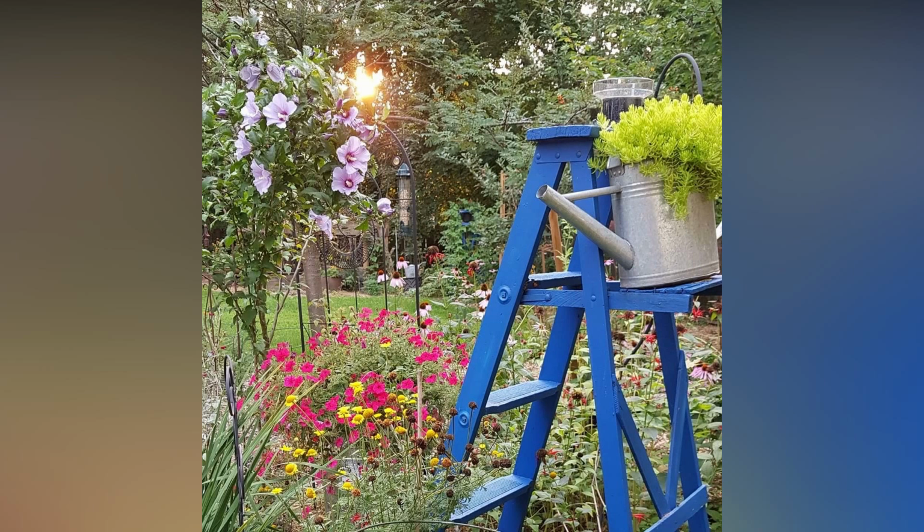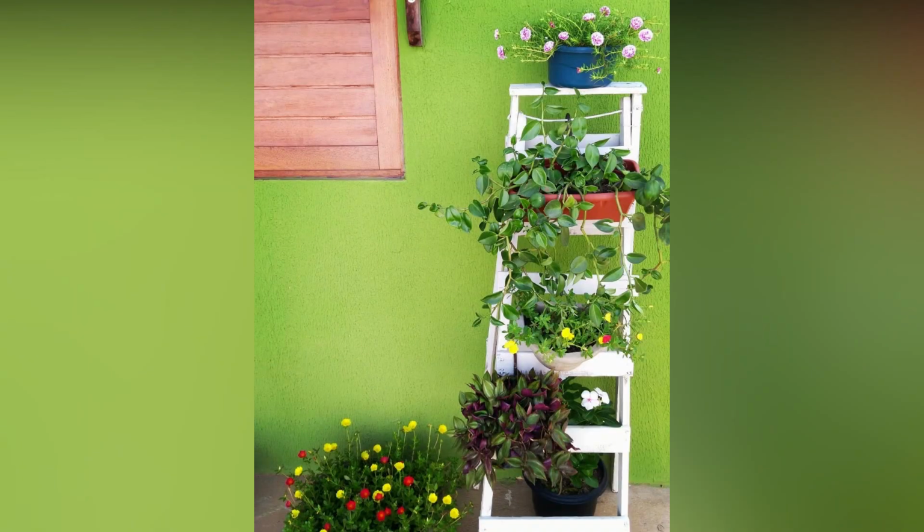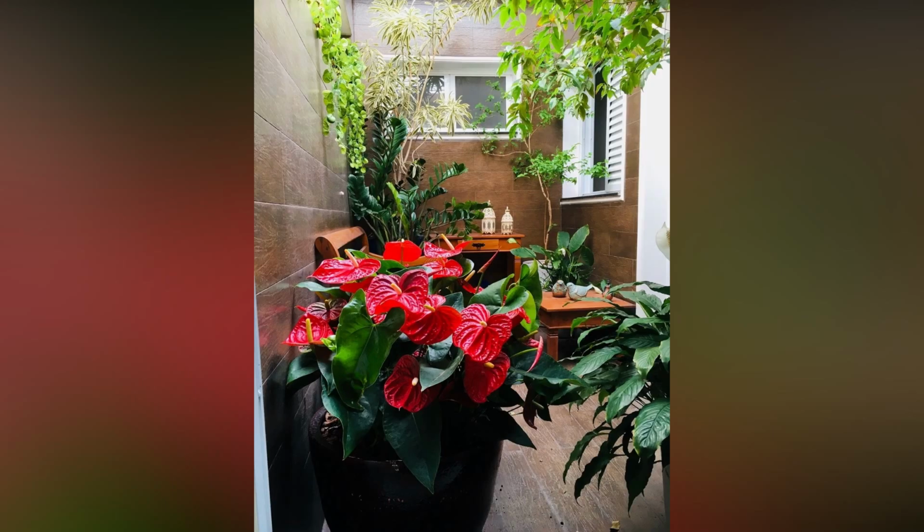Garden furniture is another key element. Choose pieces that complement your desired aesthetic. For a rustic look, go for wooden benches and tables with a distressed finish. If you're leaning towards a modern style, sleek metal or wicker furniture might be more your speed. Don't forget to add comfortable cushions and throws to make the space inviting. A well-placed hammock or a cozy swing chair can also add a touch of relaxation and fun.